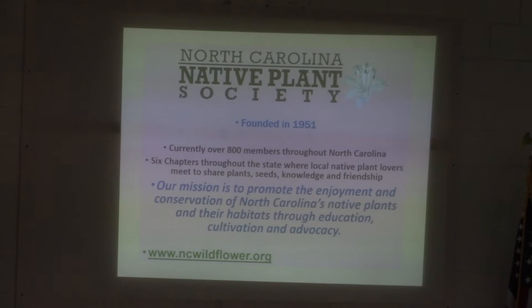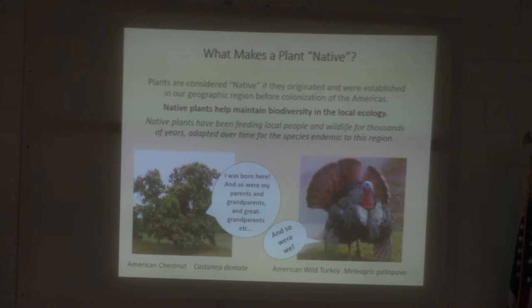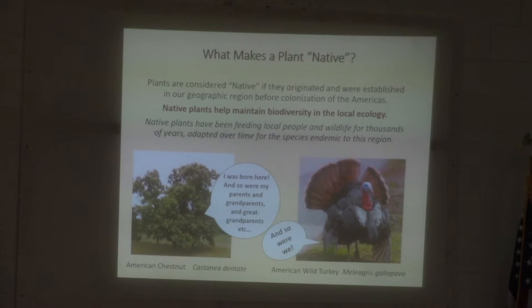So what makes a plant a native plant? Plants are considered native if they originated and were established in our region prior to the colonization. Native plants have been feeding local people and wildlife for thousands of years before they were ever named native plants. They were just known to people.